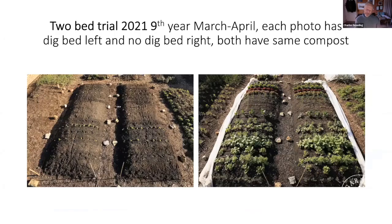And one of the things I'm doing always is a trial of my dig and no-dig comparison beds. So every year in December, I dig the bed that's on the left in each photograph. So each photograph has 2 beds side by side. The left-hand one is the dig bed, the right-hand one is no-dig. They both have the same amount of compost. They're both planted on the same day at the same time. They're both harvested at the same time.